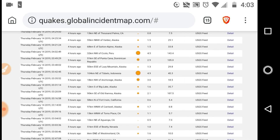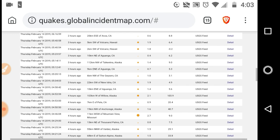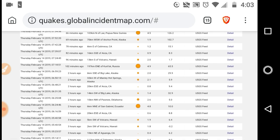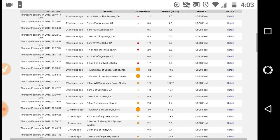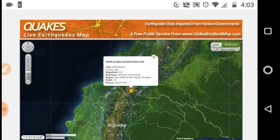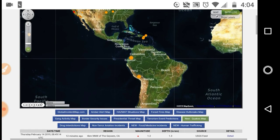Indonesia with a 4.9, Peru with a 4.5 at depth, so, you know, right in the warning area once again. Ecuador with a 4.8, Russia 4.9, 4.5 in New Guinea, Iran a 4.2. Let's just look at that Ecuador quake, and we'll see that it's right on the warning area also.